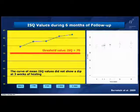And I can tell you, in all the last 3 years, I have not seen one failure with this approach in our routine. And we do about 100 to 200 cases of implants like this per year.